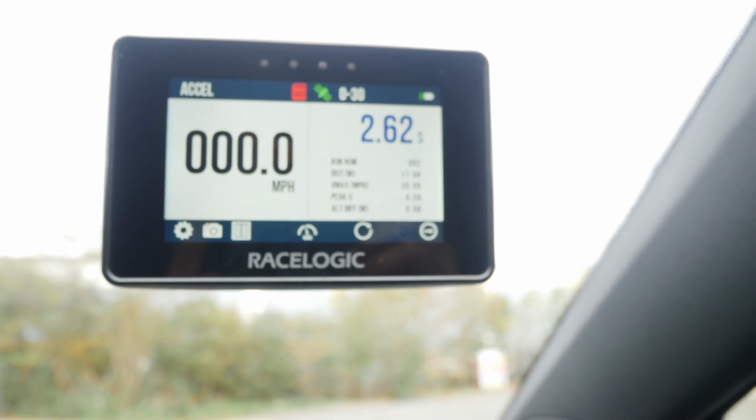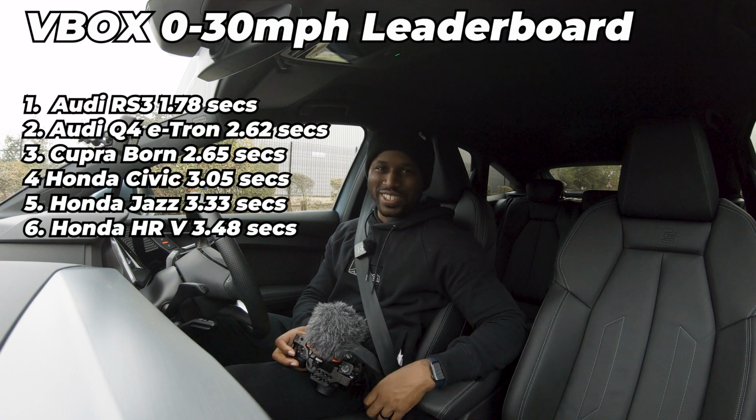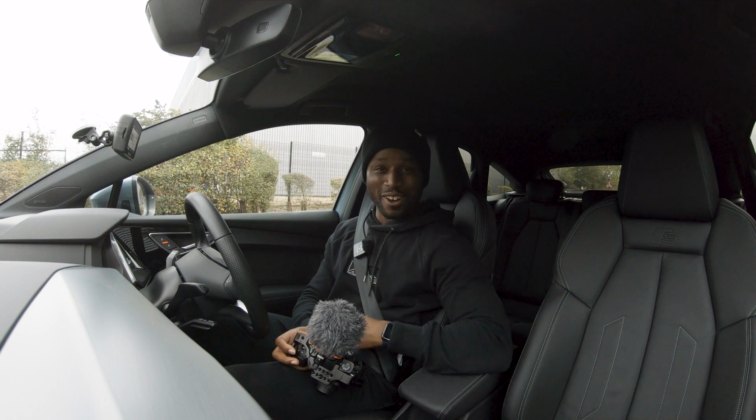2.62 again. This car and this system knows what it's doing. Let's go and pick up Max, because he's been messaging me loads. I keep seeing it flash up on the CarPlay.